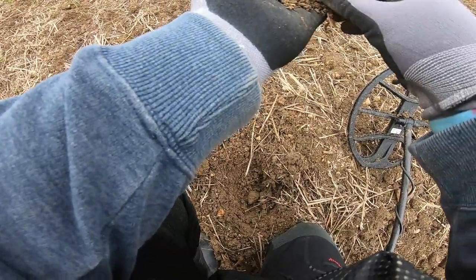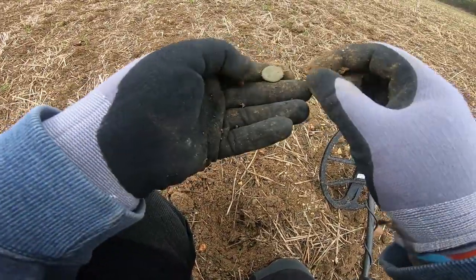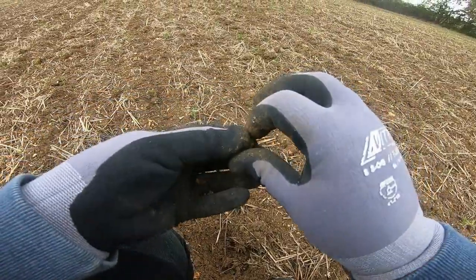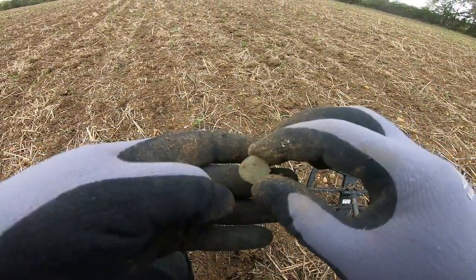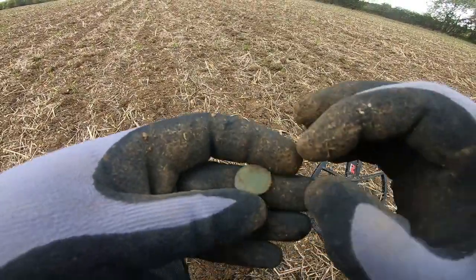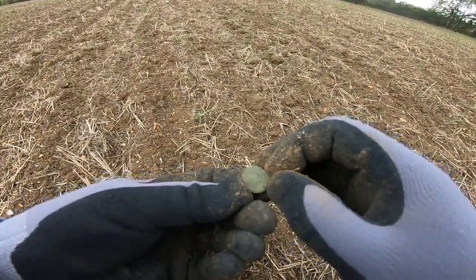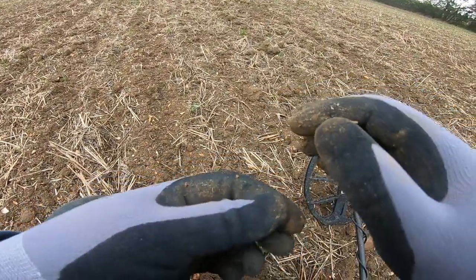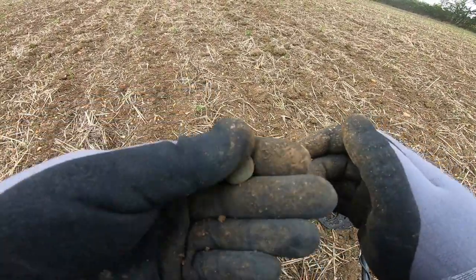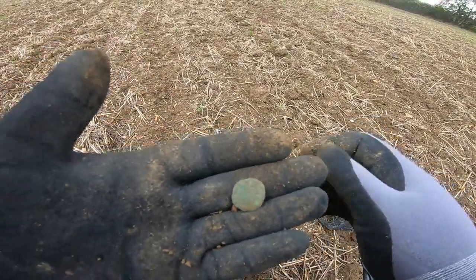Oh, there it is. I think it's a button. Oh, I don't think it is a button. I think you'll find that's a little Roman. That's a little Roman coin. Yeah, definitely Roman. It's a bit toasted, but there is something on there. Unfortunately, I forgot my water bottle this morning, so I can't actually see what it is, but it's definitely a little Roman bronze, a little grot. Fair sized chunk, actually.